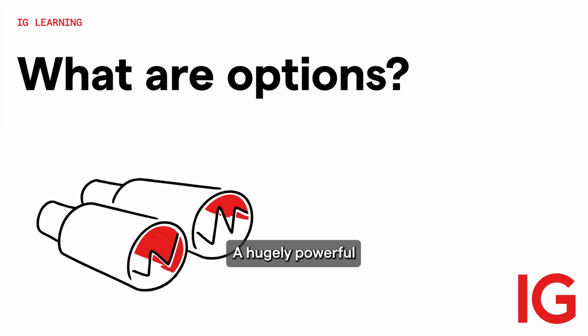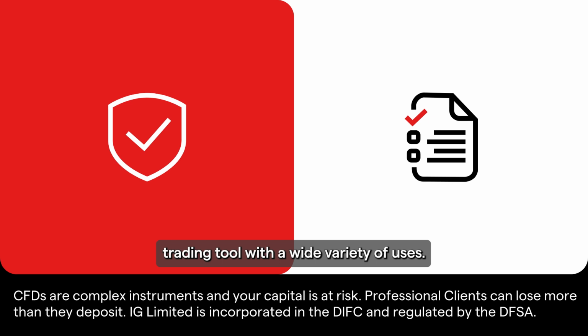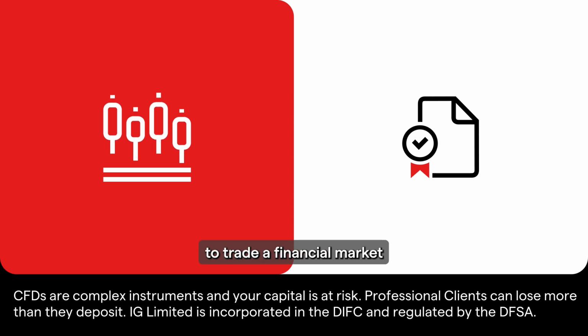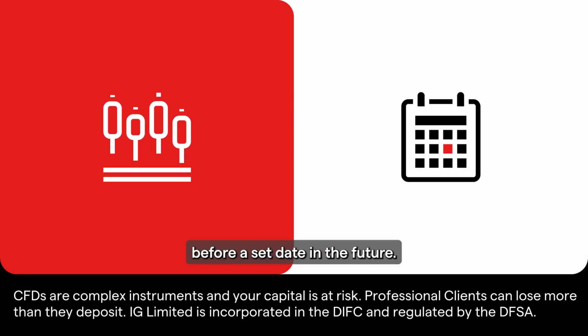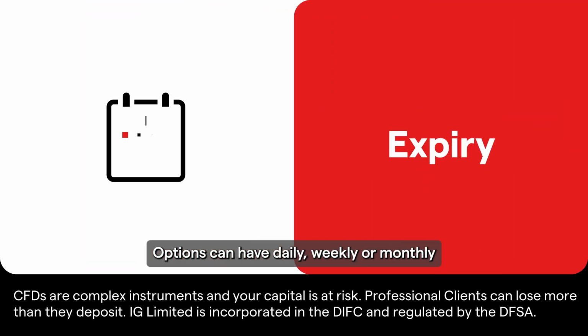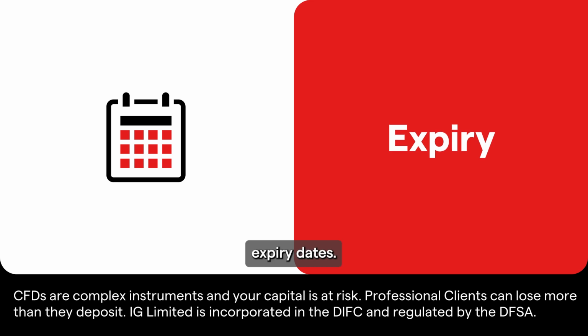Options. A hugely powerful trading tool with a wide variety of uses. An option is a contract that gives you the right, but not the obligation, to trade a financial market at a set price before a set date in the future. You pay a premium for this right. Options can have daily, weekly, or monthly expiry dates.